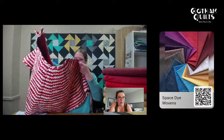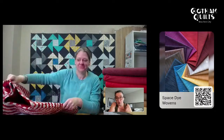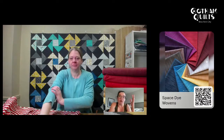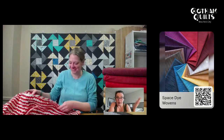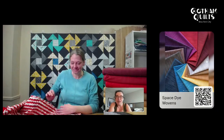We didn't quilt our sample too much. We just stitched in the ditch, which shows you that you don't have to go crazy embellishing or quilting, especially now that there's only 4 weeks left. If you just need to get it done, maybe you've set up your Christmas tree and it doesn't have a tree skirt.